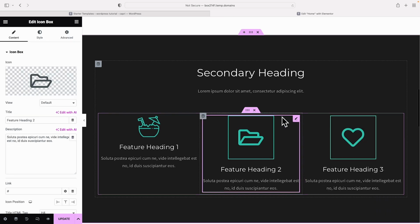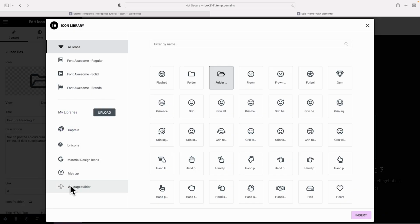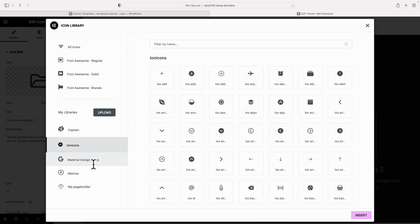So it has this little box around it. Now I think that's just some kind of a bug. So let's go ahead and change the icon out and it should fix it. So every now and then you'll run into something like this, but it's usually not permanent. So I'm going to go to Icon Library, down to WP Page Builder. And that's really important too. Make sure when you're dealing with icons, you're not choosing 3 from 3 different icon packs.